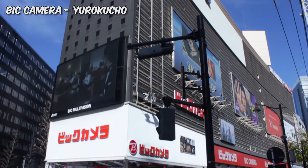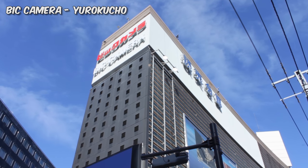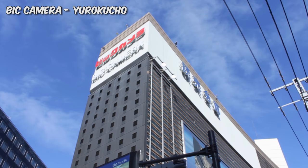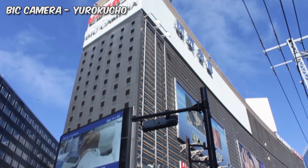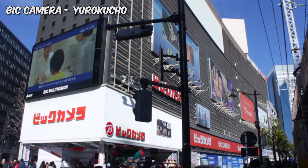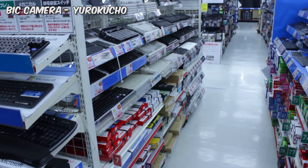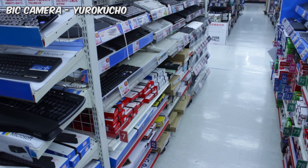And lastly, I went to Bic Camera. There's a couple of Bic Cameras spread around Tokyo, and I've read good things about the one in Shinjuku, but that was a tad far from where I was, so I went to the one in Yurakucho, which is next to the high-end shopping district of Ginza, which I was close to. These guys pretty much had more of the same at similar prices.